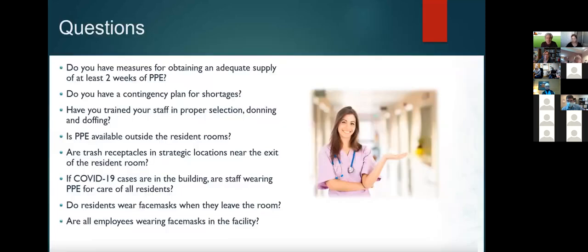So some questions that we have relate to the survey that we did, the poll. Having in place adequate measures for supply, at least for 2 weeks of PPE. I think we're a little bit better now than we were at the beginning of the pandemic. And of course, were there contingency plans? The idea here is to have you trained your staff in proper selection and donning and doffing. We're going to talk a little bit about the need for retraining and reviewing that as part of a PIP that you can use to make sure that people are compliant.